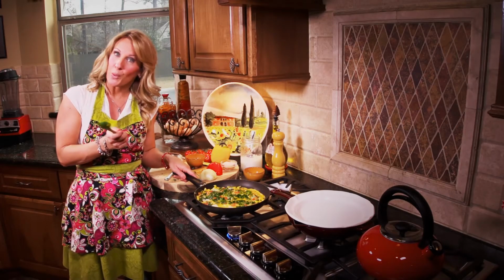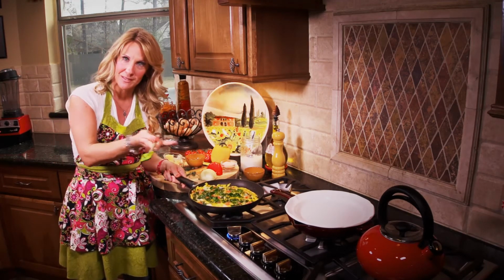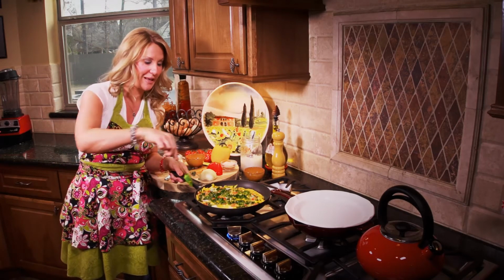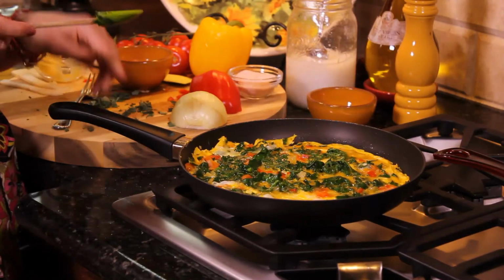One way to make sure your omelet will not stick is if you just lift the pan gently and shake it back and forth. If it moves like this in your pan, it won't stick. If you can tell there's a place where it's sticking, you might want to get under there with your spatula and just loosen it up, so be ready to flip.